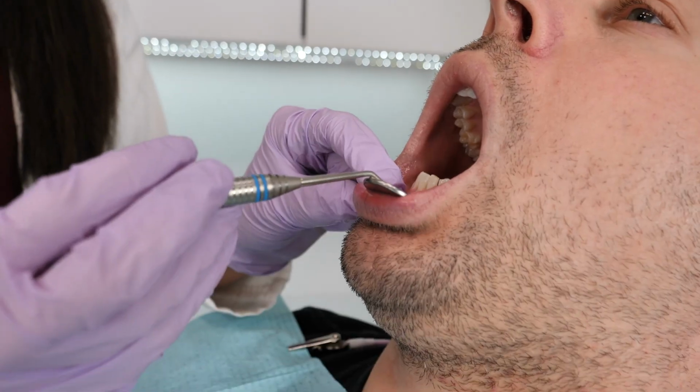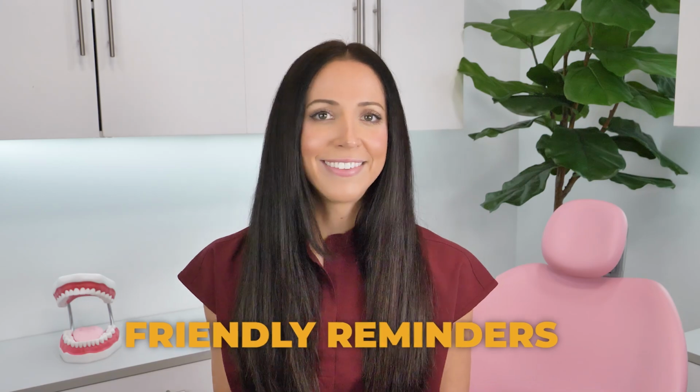Most of the time, once you make the patient aware that they are doing it, they can focus on not doing it. But oftentimes, they might stop tensing up and be all relaxed and good for a while, just to slowly start tightening up again. So I usually just keep giving them friendly reminders to relax their lips. You know, it's not their fault. It just happens subconsciously.